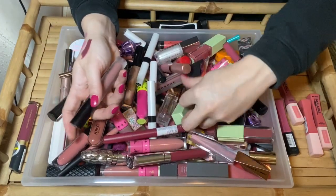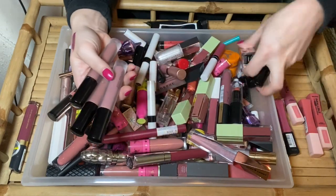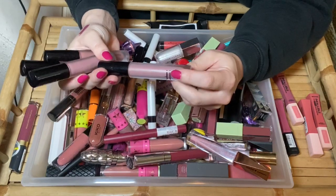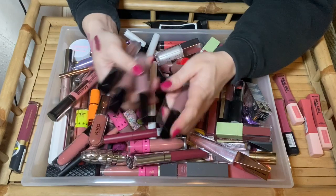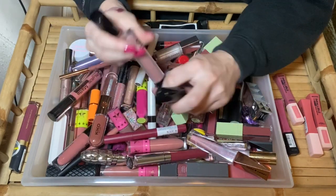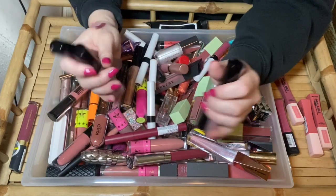Okay, I'm seeing a few e.l.f. liquid lipsticks right here at the top. I know that some of these are repeats, like I have more than one of some of them. So this is the e.l.f. liquid matte lipstick in Tea Rose. This one is also Tea Rose. This one is Blushing Rose, and this one is also Blushing Rose.